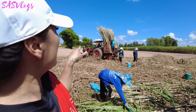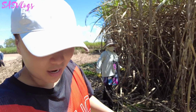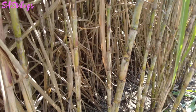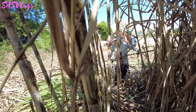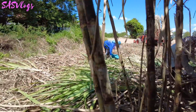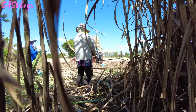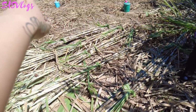Also, people on the machine there to get rid of all the husk. Basically, you have to get rid of the husk before they can actually put it on the truck, right? It goes all the way deep, you guys. Like, look at that. All the way deep. So what they do is they tie everything together like that, and then they take it all the way up to the truck right there.